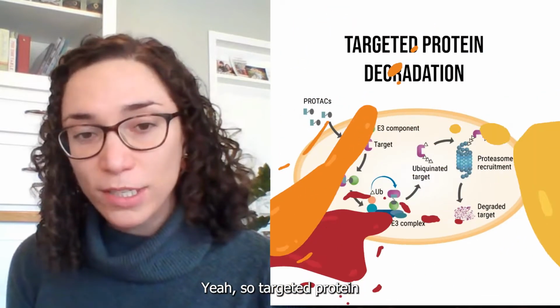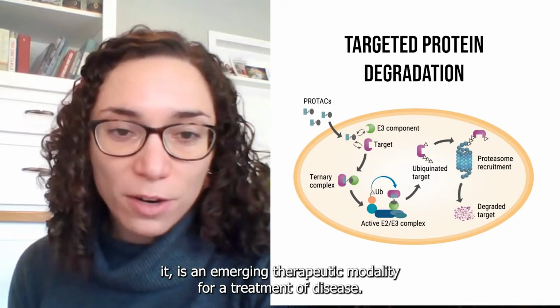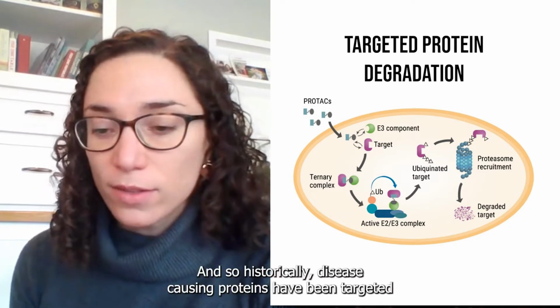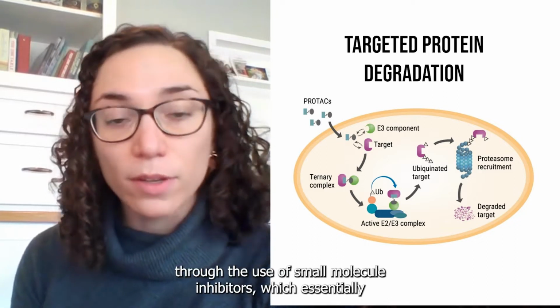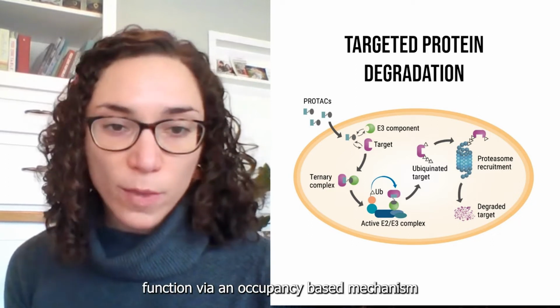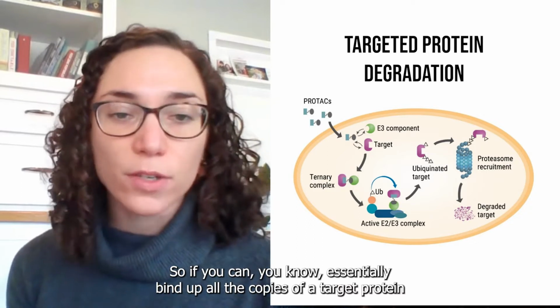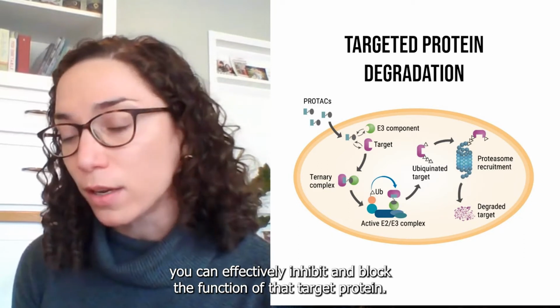Yeah, so targeted protein degradation, or TPD as we like to call it, is an emerging therapeutic modality for treatment of disease. Historically, disease-causing proteins have been targeted through the use of small molecule inhibitors, which function via an occupancy-based mechanism. If you can bind up all the copies of a target protein in the cell, you can effectively inhibit and block the function of that target protein.